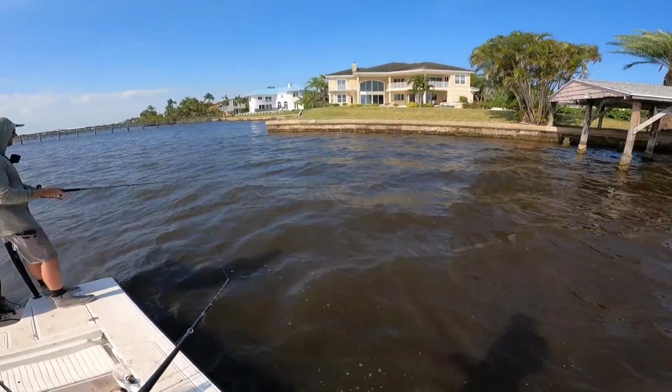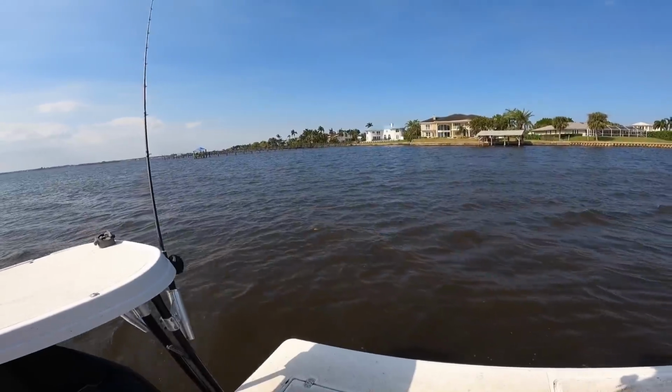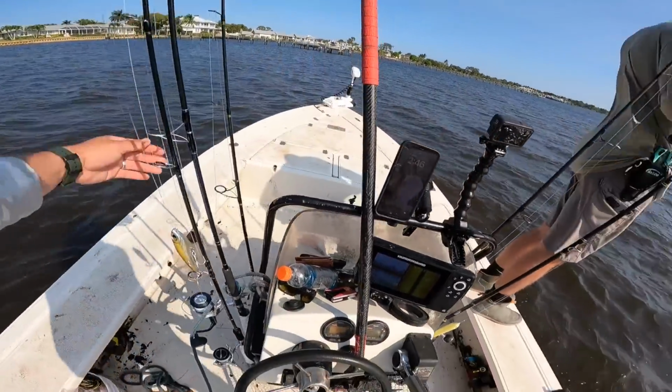I suck at fishing. All those, and I was like, wow, that's a lot of bait and fish. All right, let's do a finger mullet send real quick.